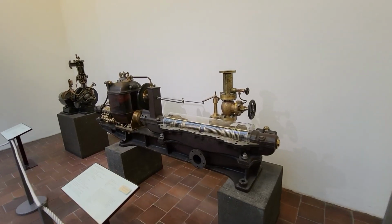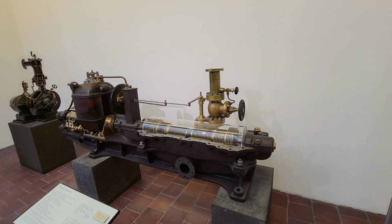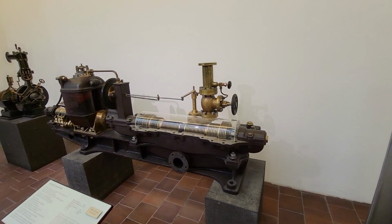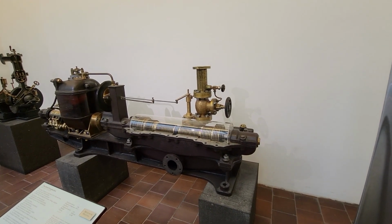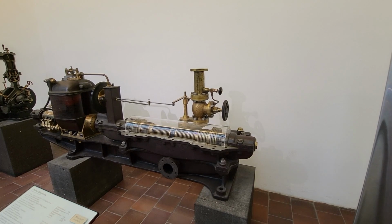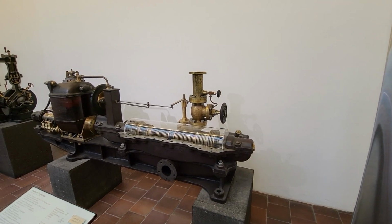Here we can see the steam turbines, how steam turbines have higher power output than steam engines, and they take up less space and they are lighter. The entire plant is less expensive.